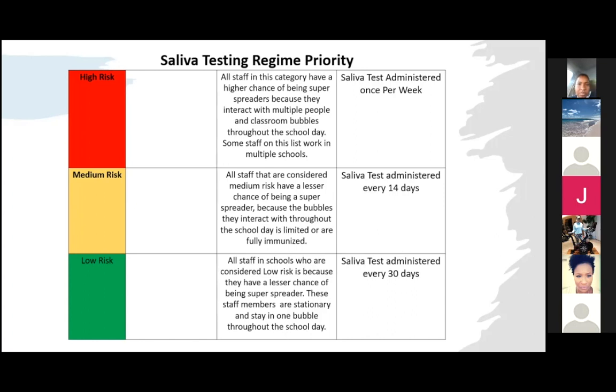The other risk category we're talking about is the medium risk. These medium risk categories are staff or teachers that interact with probably one or two bubbles throughout the day or throughout the week, or staff that have decided to get vaccinated and are fully immunized. And when we mean fully immunized, we mean have the second dose with 2 weeks afterwards. So those people in that category will be tested every 14 days.